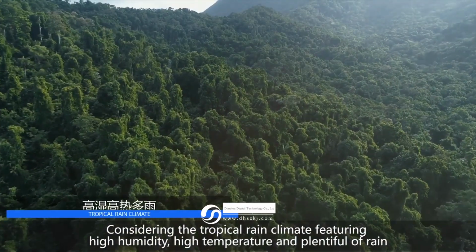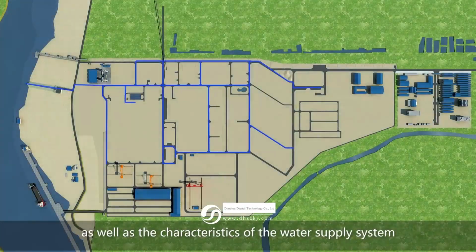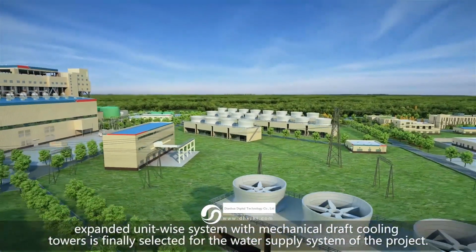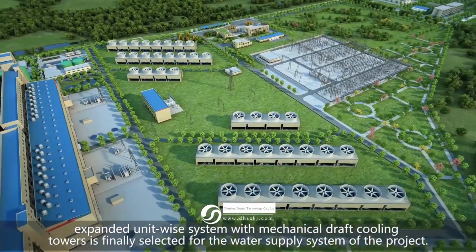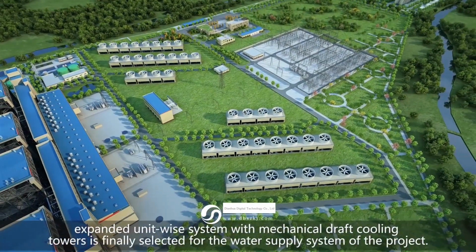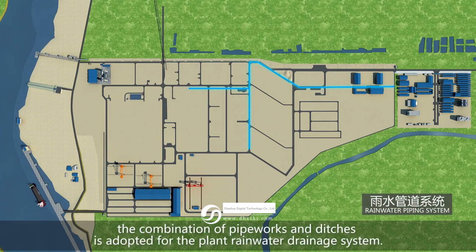Considering the tropical rain climate featuring high humidity, high temperature, and plentiful of rain, as well as the characteristics of the water supply system, expanded unit-wise system with mechanical draft cooling towers is finally selected for the water supply system of the project. At the same time, with the optimization of the general layout, the combination of pipeworks and ditches is adopted for the plant rainwater drainage system.